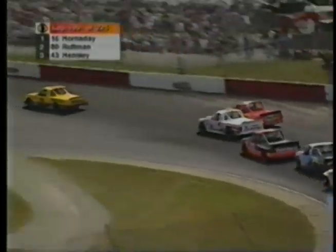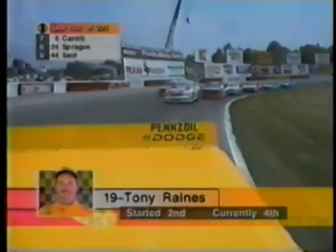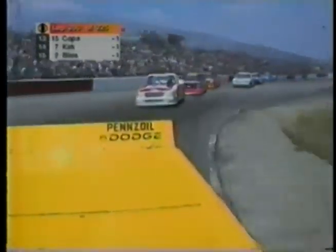It took him a long, long time to get by Stacy Compton, but now Compton is having trouble getting around the 15, and Rich Bickle is right there with Stacy Compton as we see them get down on the grass there coming in through turn 3. 25 laps to go. Let's go to Tony Raines' pit and Ralph.